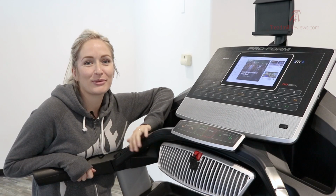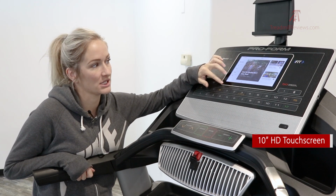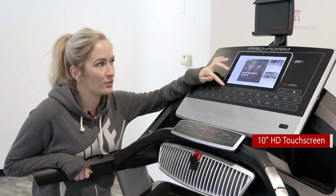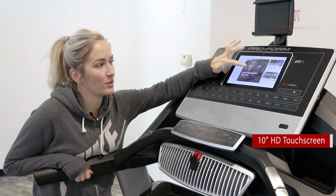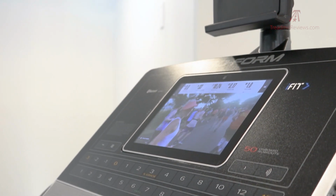The ProForm SMART Pro 5000 has a nice large 10-inch high-definition touchscreen display. It does tilt so you can avoid any glare issues, but it's really nice, brilliant color, and you get to watch all these workout videos on here. It's just a really engaging way to use your treadmill.